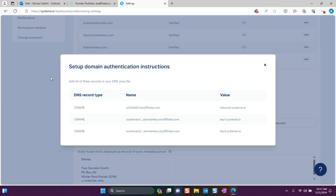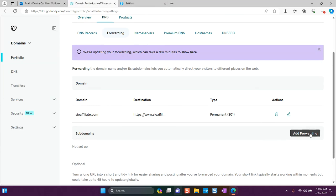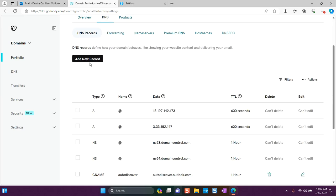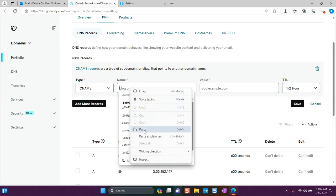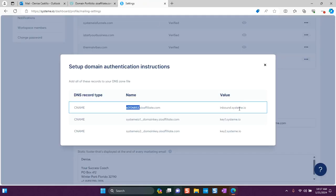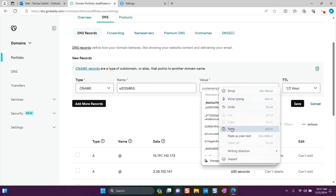And we're going to do pretty much the same. We're going to take the left side of that first dot, copy it, and we're going to add additional CNAMEs. So I'm back to the DNS section of my domain. Actually, I'm in the forwarding section. I want to go back to DNS records and add a new record, CNAME. I'm going to paste what I copied, go back to System IO, select the right side and copy the entire value on the right and paste it.